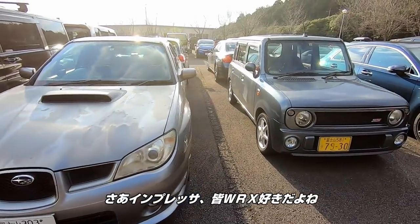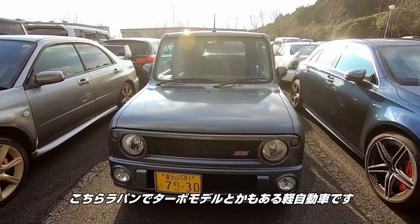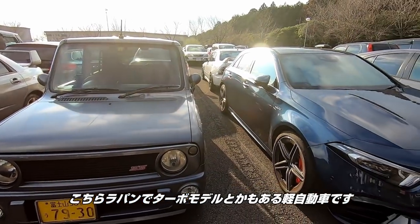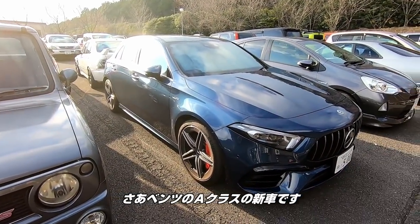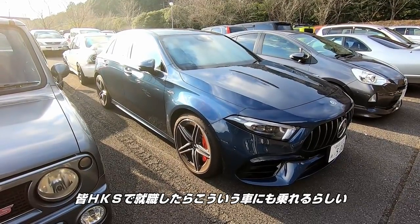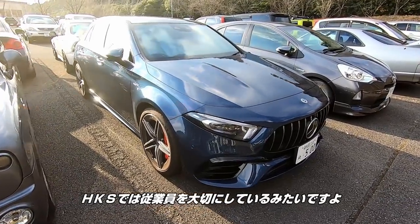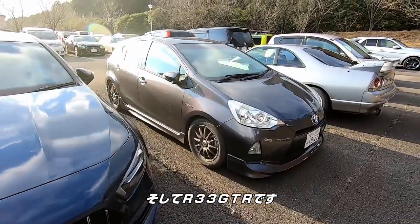Everybody likes WRXs. And this is a little K car, the Lapin. They got the turbo model and stuff like that. But right here, this is like a brand new A class. So everybody, make sure you come and try to get a job at HKS, because they treat you well.